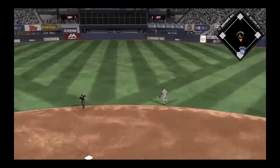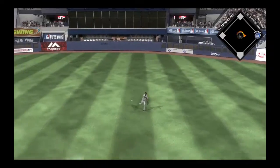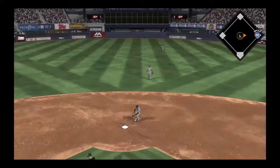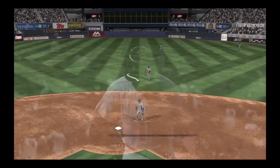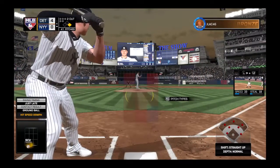Hit hard up the middle. And that's through for a base hit. Make him 1 for 2 in this one. So good work on a 1-2 count to get on base. Now at the plate, Matt Chapman.